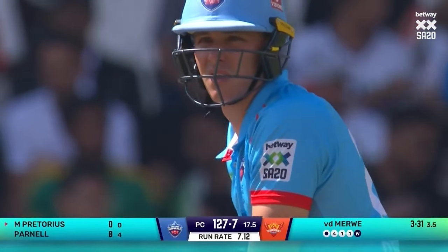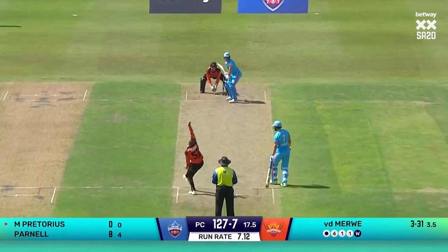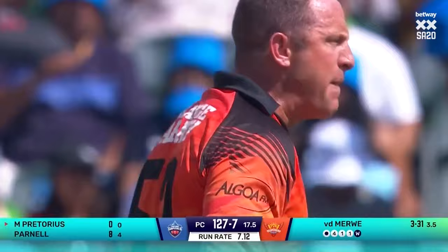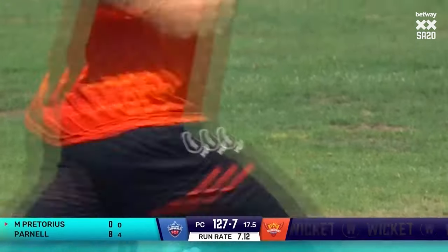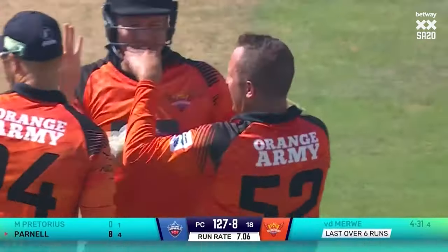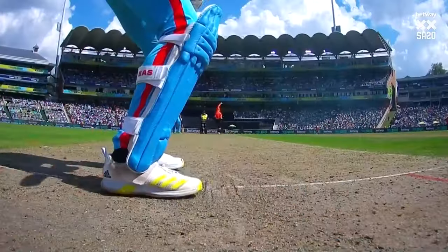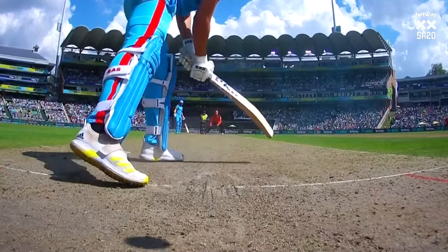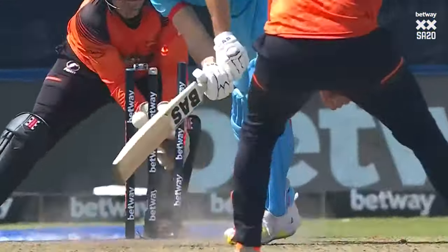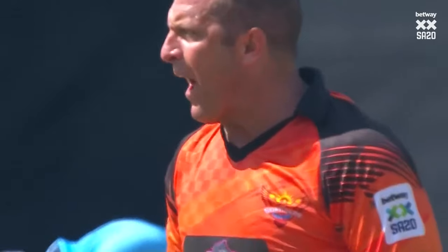Parnell on the strike. They've got to find a way to get 13 to get to 140. Two overs left after this. Oh, he can't. He's yorked him. Roelof van der Merwe. Roelof's on fire. KP, Roelof's on fire. Talked all month about him wanting to stand up on the big occasion. This is the biggest occasion because it's the final of the Betway SA20. And look at him go. Look at him celebrate. Go, you good thing.